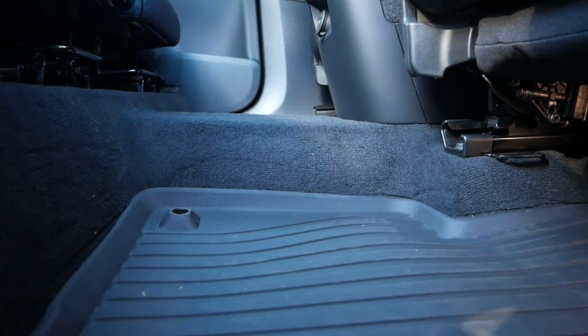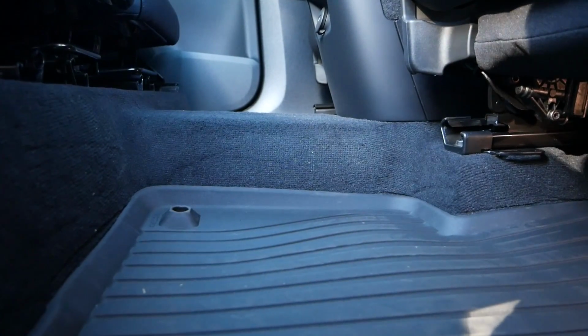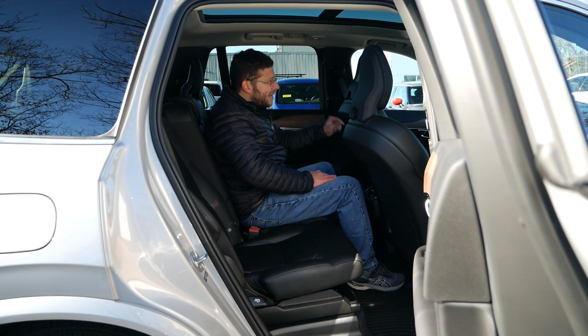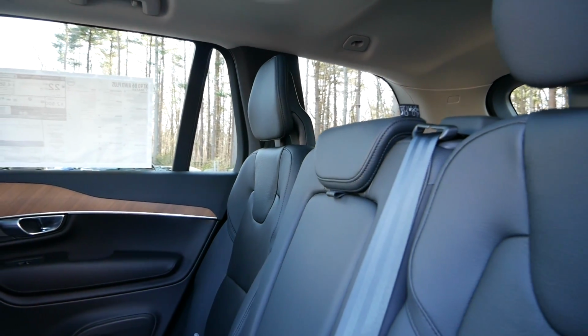The center hump is somewhat aggressive. However, because the XC90 is large, you can definitely accommodate that third person in the second row. And that right there is why I think the XC90 is the pick in the lineup, even though it's the most expensive crossover for Volvo. It's just one step above the XC60.